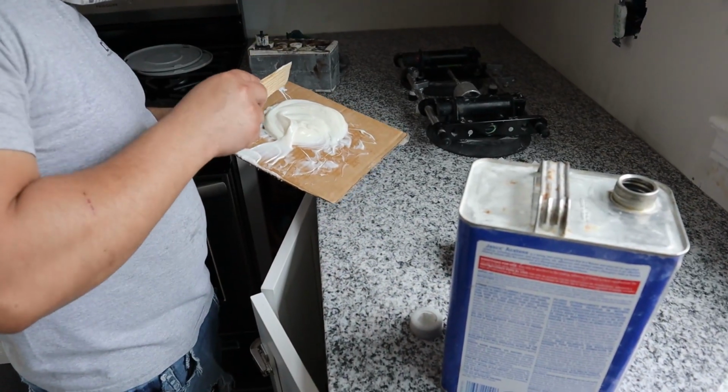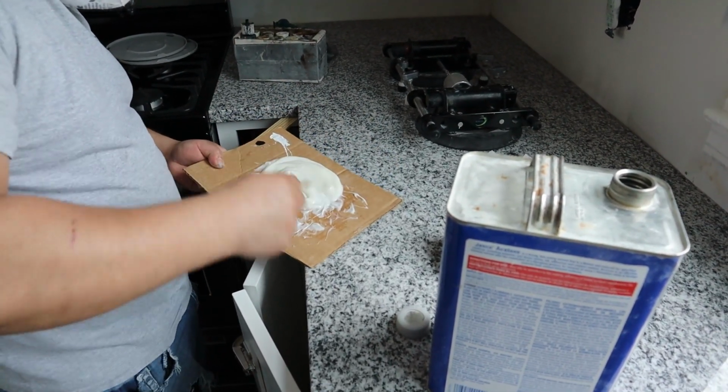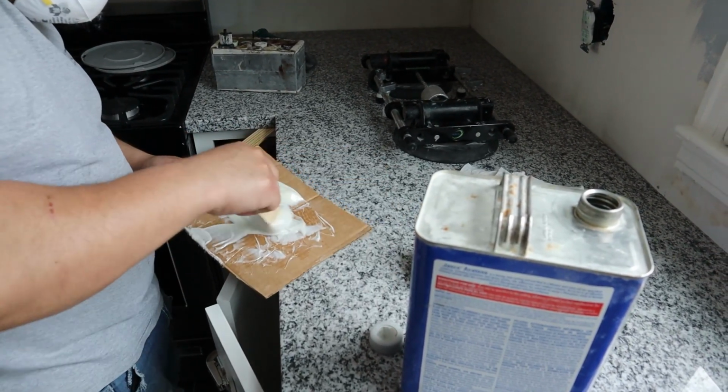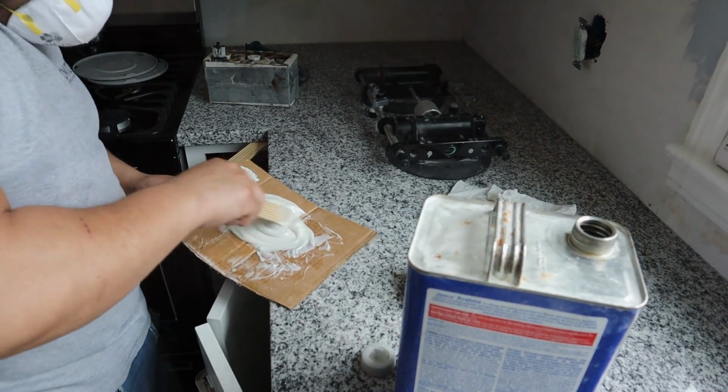Now you can see he's mixing up his epoxy, and he's mixing in some color with it to try to get a match to our surfaces. He will install this, apply it to that crack and let it dry, and then buff it out with some high grit sandpaper and a grinder.